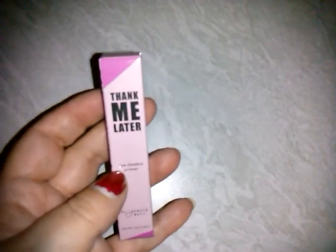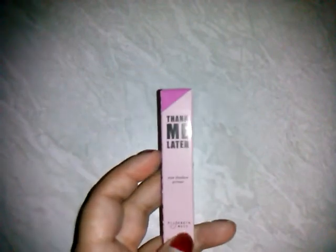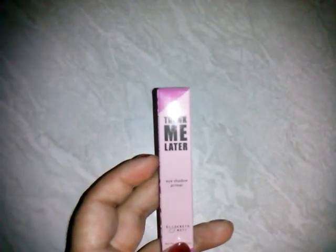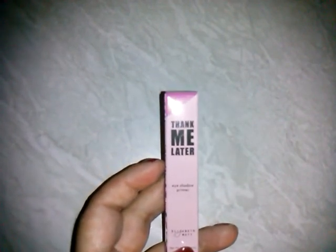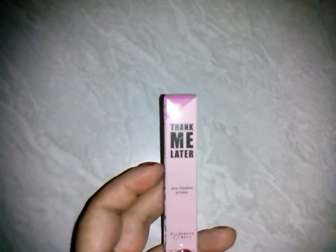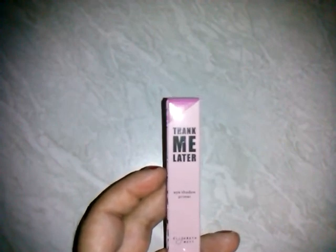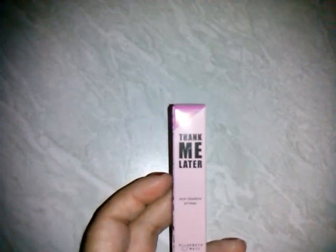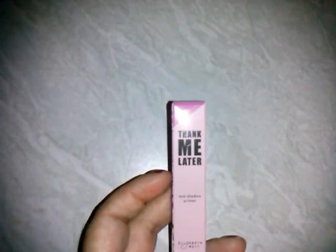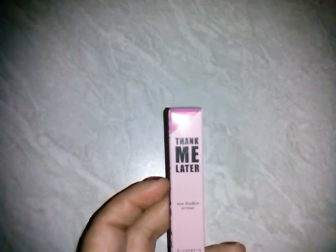Elizabeth Mott Thank Me Later Eye Primer. Well, thank you. This cruelty-free primer enhances your eyeshadow and protects makeup all day. Apply in the morning and go all night without worrying. Dries quickly and transparently, so it's clear. It's not like a brown or anything. Prepping your eyelids for a smooth and even application of your shadow.